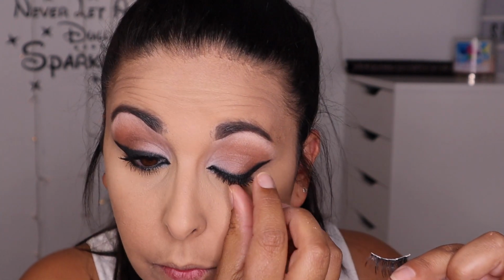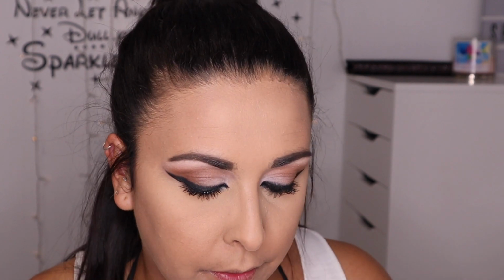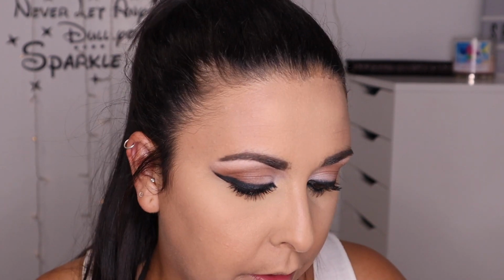So the inner corner, oh sugar, obviously in the inner corner, but then you need to go up so it lifts your eye up. I wish I'd done my eyeliner a bit higher, so it was like this, rather than how it is, quite straight. It's just making my eyes long, not so much feline. But you know, it's my first attempt at trying a cat eye type thing, and the glue is just drying.